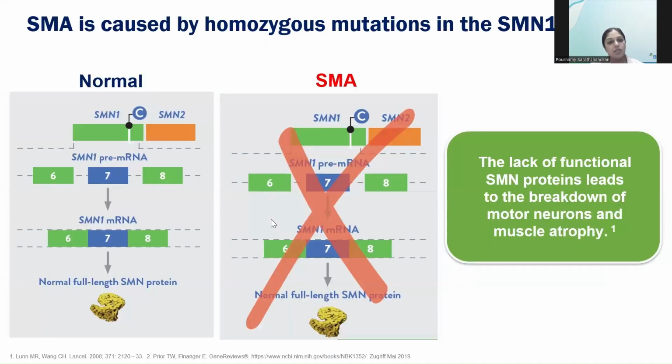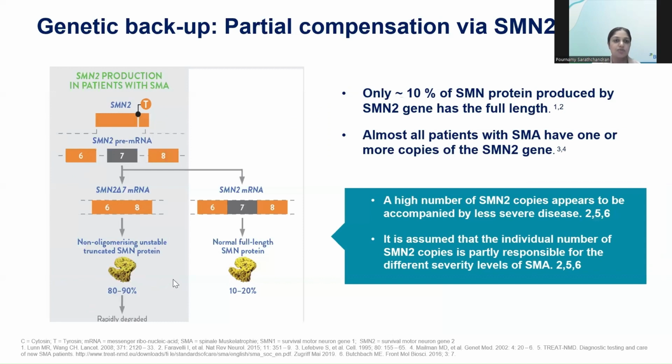So, what is the pathophysiology of spinal muscular atrophy? Normally, the SMN1 gene is responsible for the production of survival motor neuron protein. The gene causes transcription and translation of the proper protein. In spinal muscular atrophy, if the SMN1 gene is totally absent, there is no formation of this functional SMN protein, which results in breakdown of motor neurons and results in muscle atrophy.